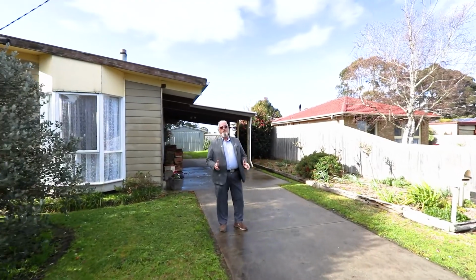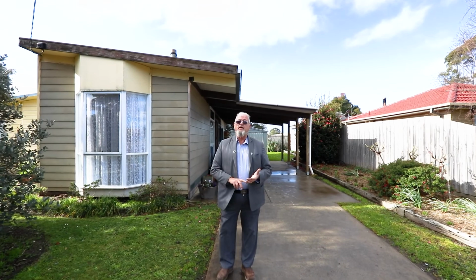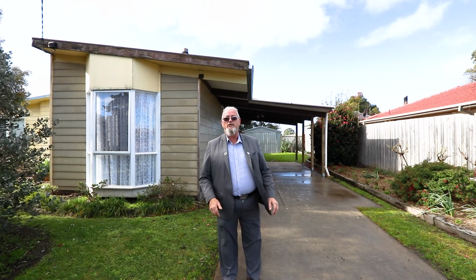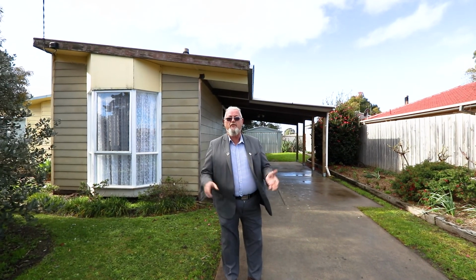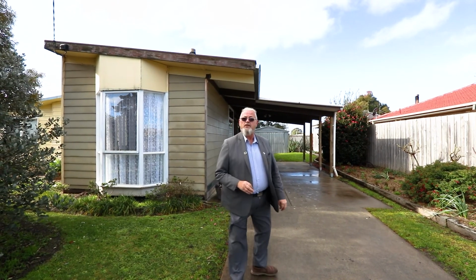Today, we're at 14 William Street in Coorup. What's on offer, you say? Three bedrooms, one bathroom, and two great living areas. And this is on a block a touch over 900 square metres. So it suits everyone, developers, investors, first home buyers. It's a great product. Let's go have a look.